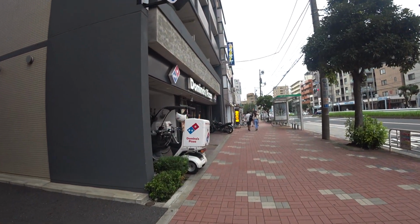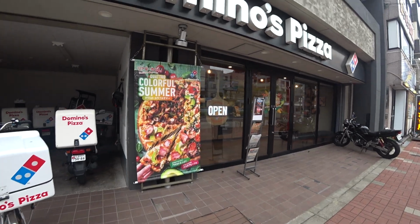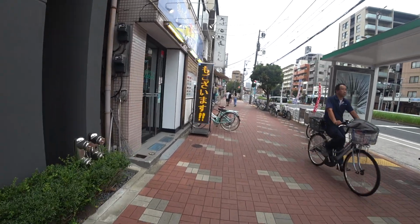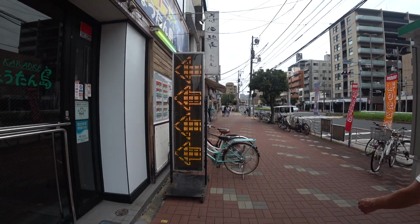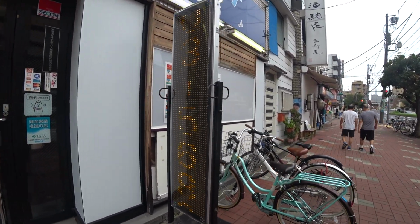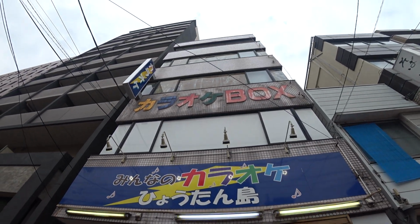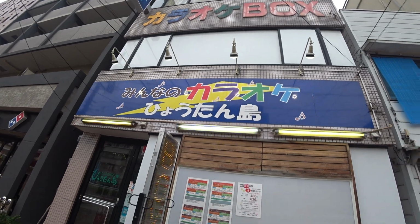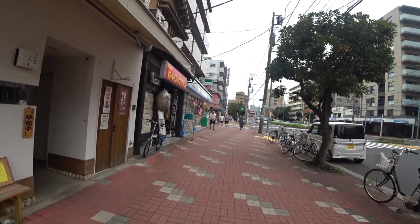Traditional Japanese restaurant. Of course, we have the sign saying, "Come in here, karaoke." Got an all-you-can-drink plan, so you can get hammered and sing some songs. Oh, it's an old one. Look at the sign. Karaoke box sign. Probably been there since the 70s or something.